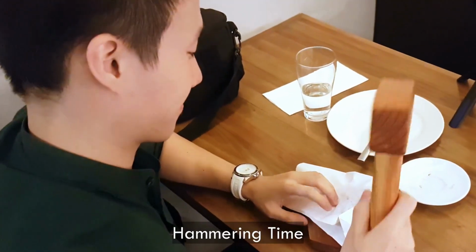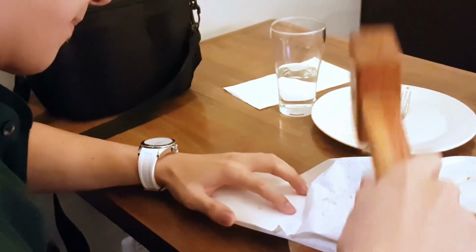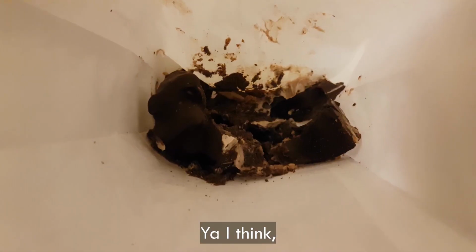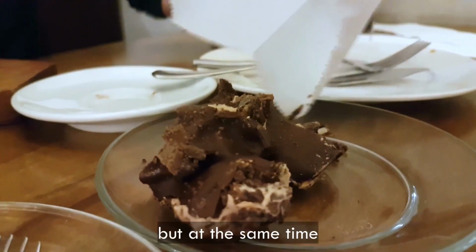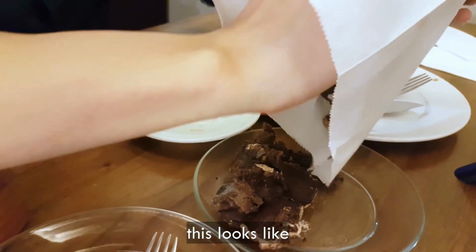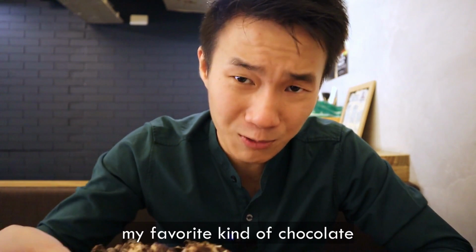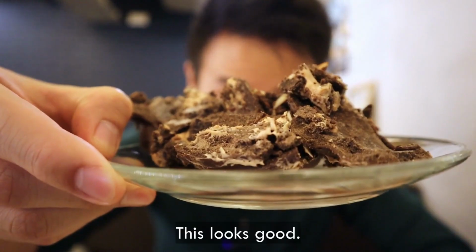Yeah. Hammering time. That's satisfying. So hard. Okay na kaya siya? Yeah, I think okay na siya eh. It looks like a messy dessert, but at the same time, this looks like it's gonna be really tasty. And actually, gamit nila dito na chocolate is my favorite kind of chocolate, which is dark, lovely dark chocolate. Okay, ito.